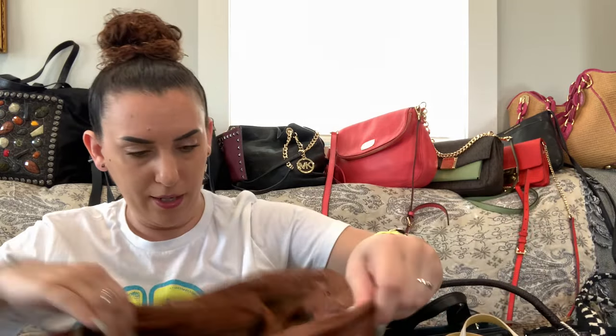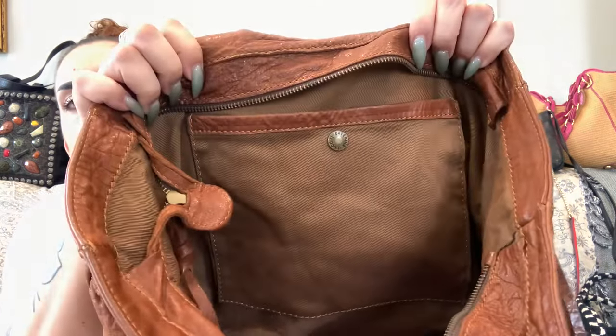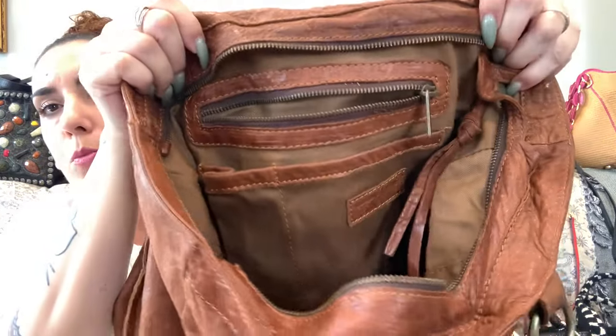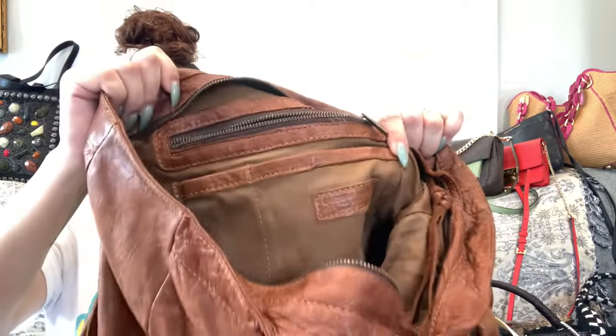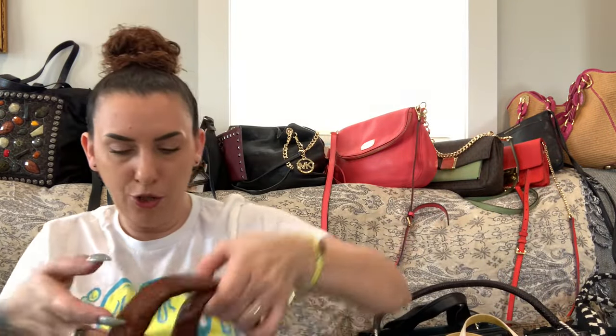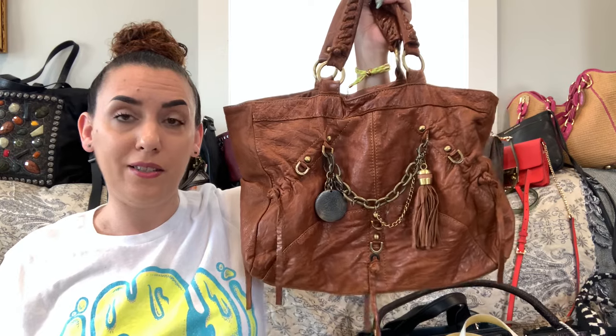And on the inside, you have a nice big slip pocket that buttons. And then you have a zipper pocket with more slips there, and that is your branding. So, Caterina Lucci, made in Italy, genuine leather. Beautiful, and we're dropping this down to $45, you guys. That's unheard of. $45 for this large leather bag made in Italy.